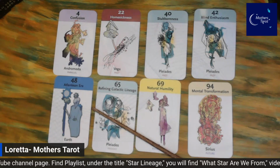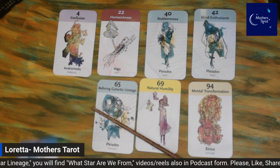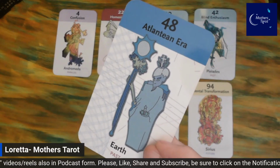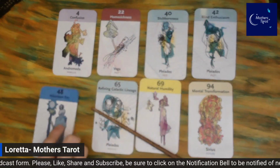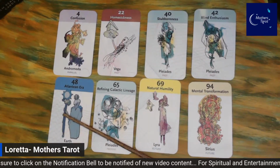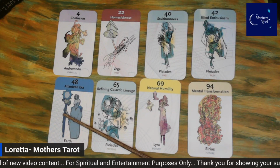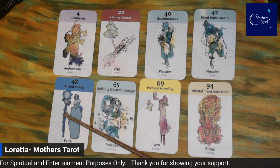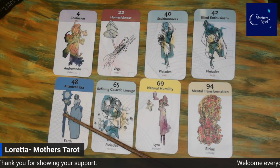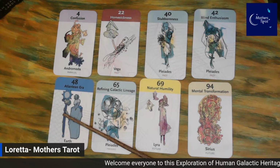Okay, card number 48, Atlantean Era, Earth Past. This is the second time this card is bringing us a message in 22 videos. And it reads, this era, spanning approximately the past 13,000 years, represents the masculine principle in a planetary cycle. This cycle is often represented by polarity, war, ignorance, and confusion about spiritual identity. It is a time of darkness and sleep.